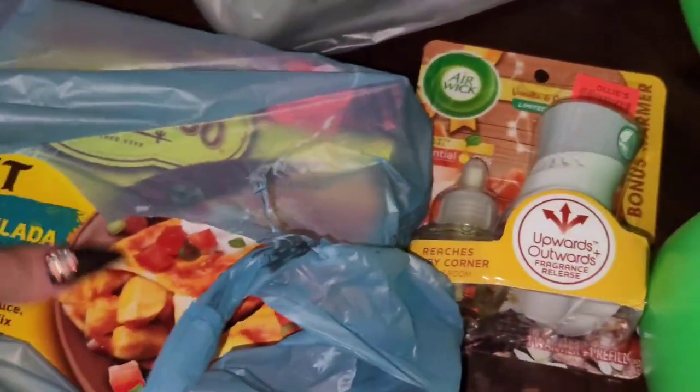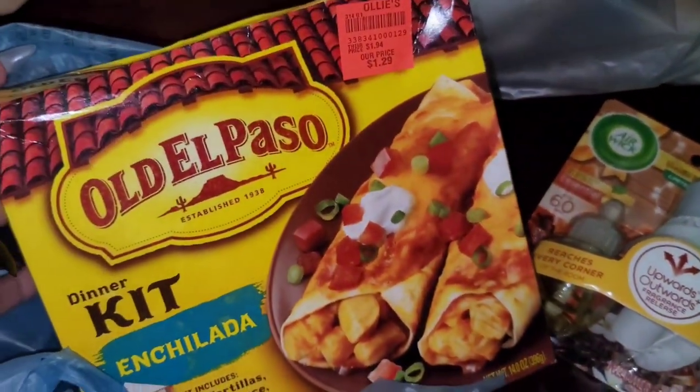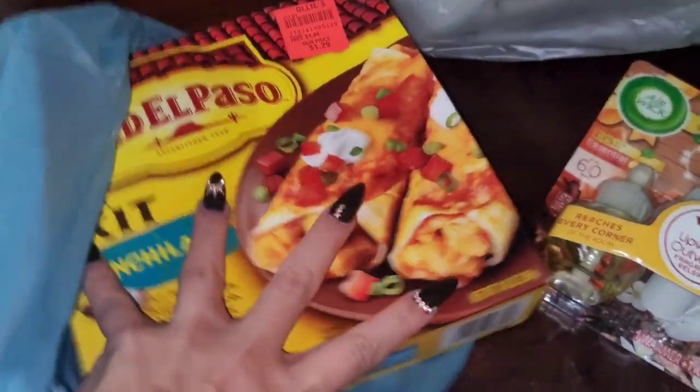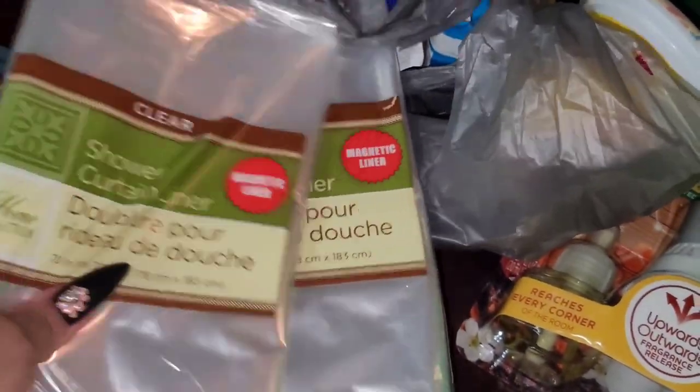Then we have this enchilada kit right here. This was $1.29. Let me see if I could get it out so I could show you guys. $1.29 to make enchiladas one of these nights. Then the dollar store, we ended up getting some snacks for when we want a snack. These are a dollar. We got these. We like to put these in the bathroom. And then we got some snacks here.